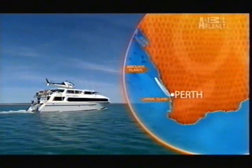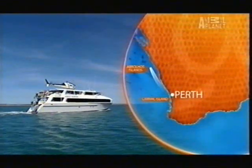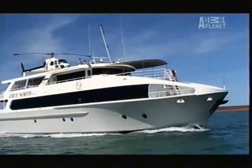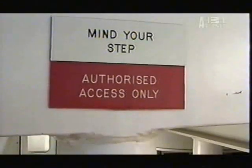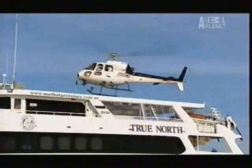And we're making our way directly for Hootman's Abrolhos, and that's an archipelago of 122 islands and the scene of one of the most bloodthirsty chapters in the early part of Australia's history. The chopper gives a great view of the reef and allows us to get quickly from one place to another.